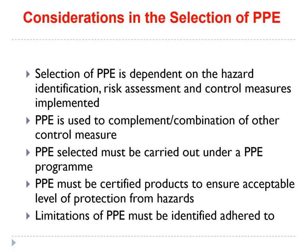So what are the considerations when you select the PPE? We need to take into consideration that the selection of PPE must be dependent on the hazard identification, risk assessment and control measures implemented. And the PPE is used to complement or be combined with other control measures. It also must be carried out under a PPE program, right? And it must be a certified product to ensure an acceptable level of protection from hazards.